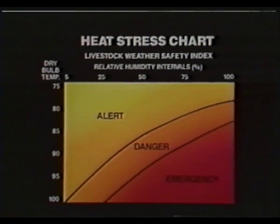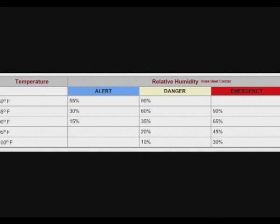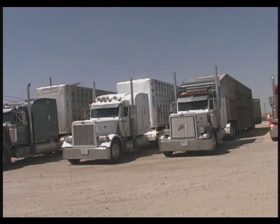If we take a look at the Livestock Weather Safety Index, we can see that even at air temperatures as low as 85 to 86 degrees Fahrenheit, if high relative humidity exists, somewhere above 90% for example, we are either in the danger zone or approaching the emergency zone in terms of safety for livestock. During these types of conditions, it's important to haul livestock either early in the morning or at night and to open all possible vents in the trailer to allow for maximum airflow and cooling. It's also very important in these conditions not to stop and allow the livestock to sit in a stopped truck so that heat loads become excessive.